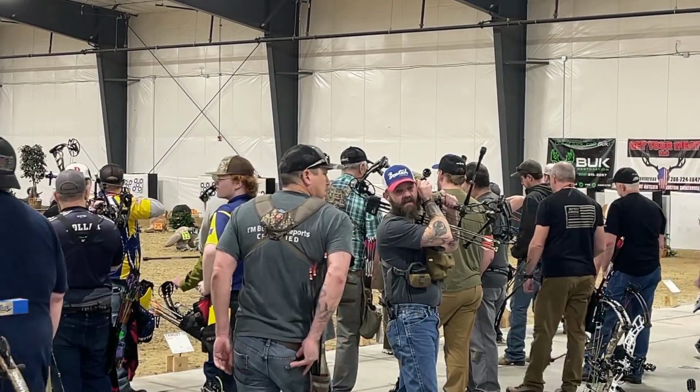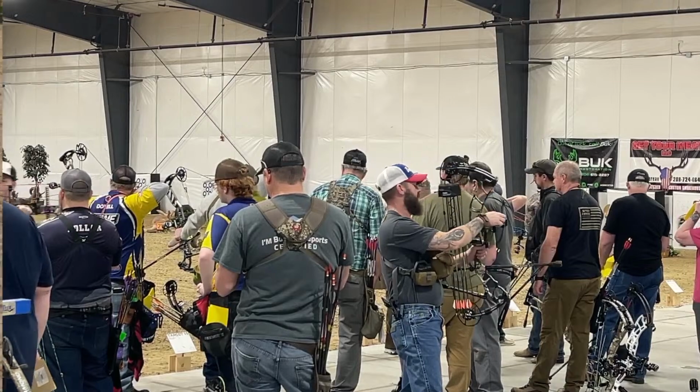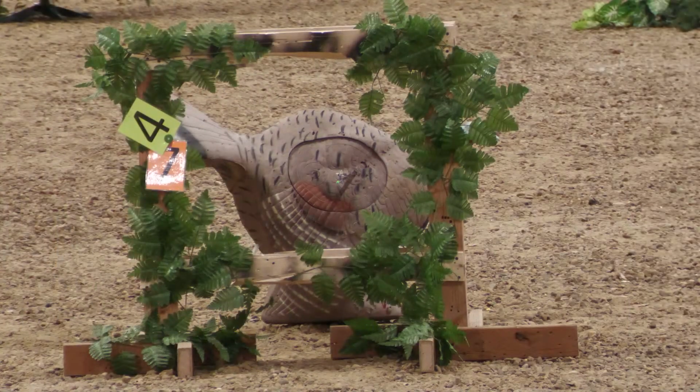That's what a lot of people shoot with in the Northwest. Gotcha. So they still cannot have the magnified lens that an open or freestyle shooter could have. Correct. And the long stabilizer as well. They can have a back bar, they just can't have it. It's basically Bowhunter Freestyle with a mover sight. Gotcha.